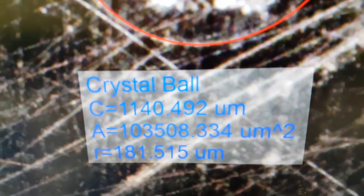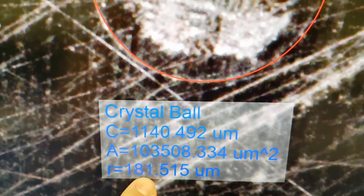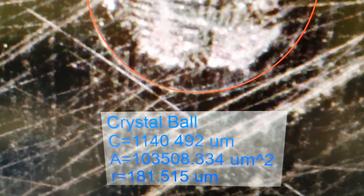And I did a measurement of it. And this is quite large because it's 181 micrometers diameter. And that is, what, 363 micrometers. So best part of over a third of a millimeter in size. And lovely crystallization out.